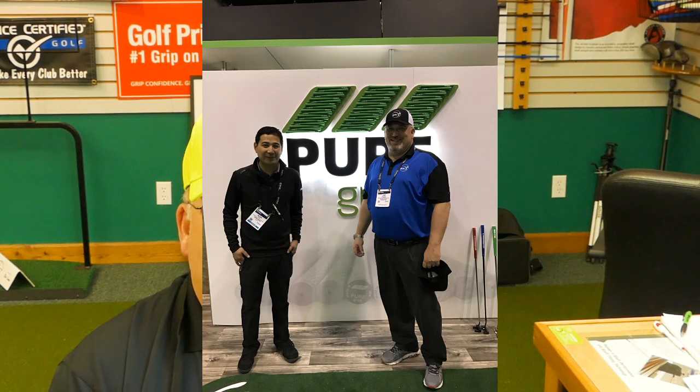Now, from more of a golf club point of view, we'll start with grips. There's plenty of grips out there. Okay, we're only going to talk about 3. First one was Pure Grip. Pure Grip, 100% rubber, made in the USA grip. We've been carrying them for a while, and all they did for this year was change some colors. They had some internal reorganizing going on, which is fine.